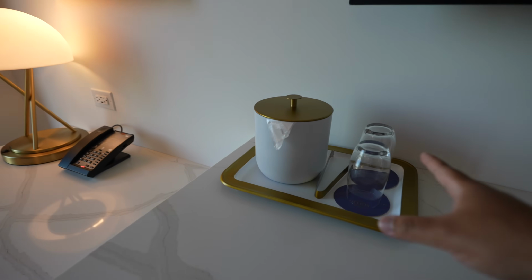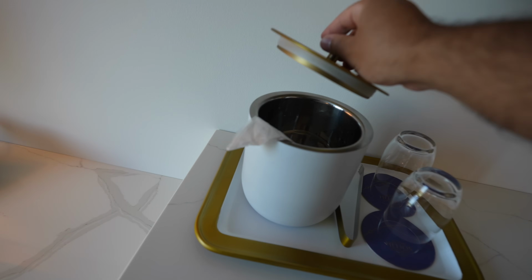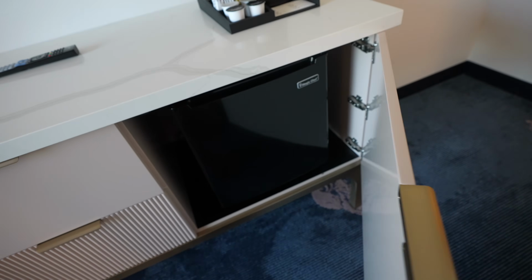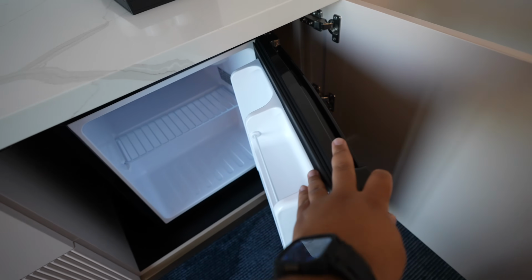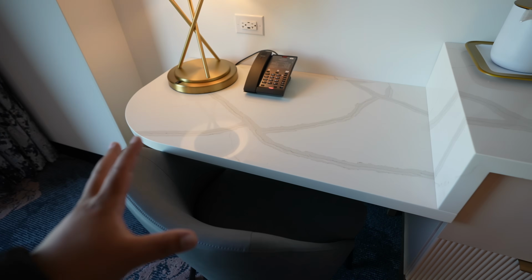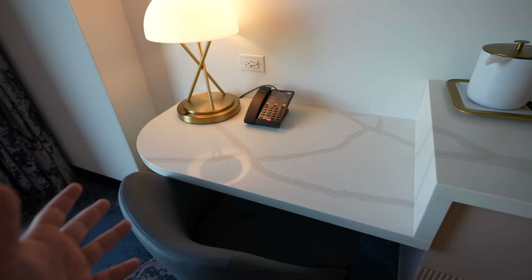We also have a coffee machine. We have an ice bucket with glasses over here. And then down here we have our drawer space. All these are drawers. And then I assume this is a mini fridge. Yep, we have a mini fridge over here. Is there anything in here? Nope, not stocked or anything. Wouldn't expect it to. The hotel doesn't open for another month. We have a nice workbench over here for you guys to use in case you need to get some work done while you're on your vacation.